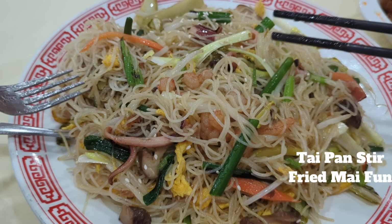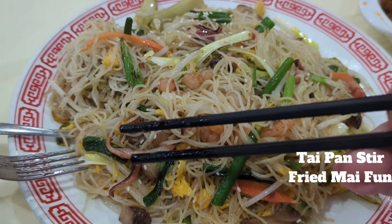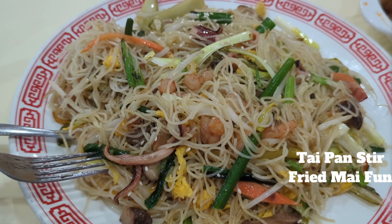So another observation I have is that this plate is nice and big. Looks like an 8-inch in diameter dish. So there's plenty of noodles. Okay, the next dish I'm going to try is the Tai Pong stir-fried noodle.